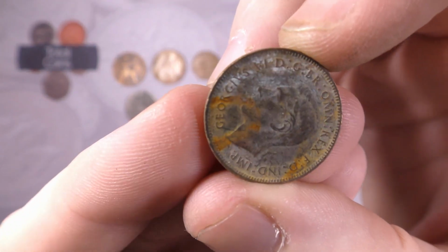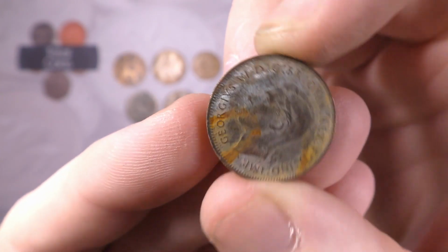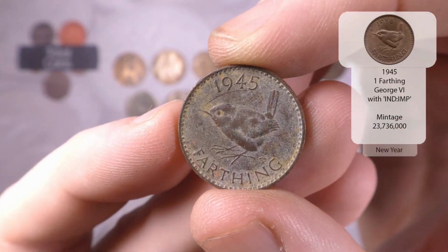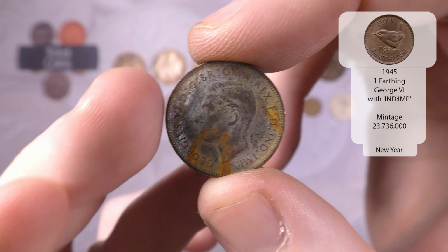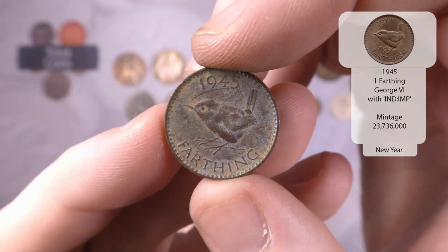And we have a very battered George VI farthing. So it's 1945. Not in great condition. It has definitely been battered a bit, but a nice find nonetheless.